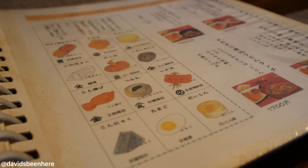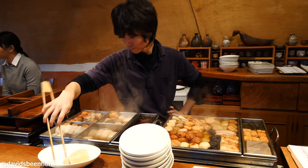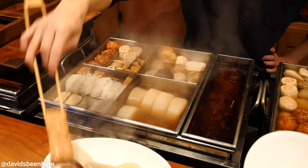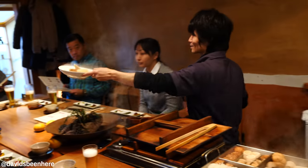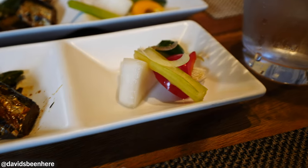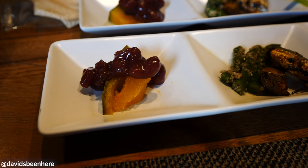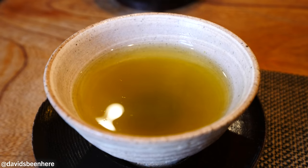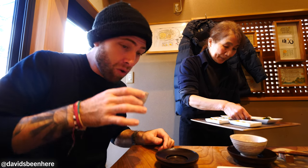So this restaurant is basically an oden restaurant. Hot pot right in the middle. On the other table, as you can see, it's a huge counter. Hot pot right there. And as soon as the guy gets the order, he just starts pouring it out and setting it over. And we actually have an appetizer here. So we have some fish, some green beans. Here we have some more beans, looks like potato, and a few other vegetables. We got some green tea as well. Wow, this is incredible.